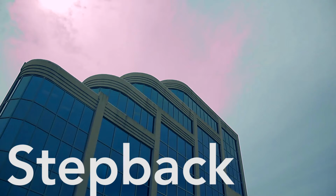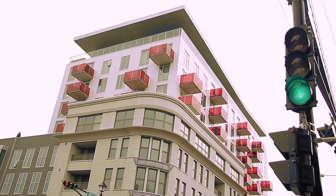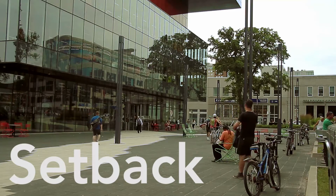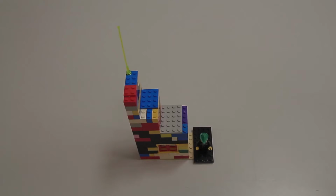Setback and stepback. Two different words, but they sound similar for a reason. Stepback is when upper floors of a building are set further back from the street than the floors below. Setback, on the other hand, is how far a building is set back from the street. Let's start with stepbacks. A stepped building is pretty much what it sounds like, shaped sort of like a staircase.